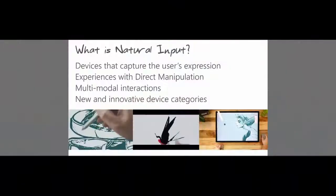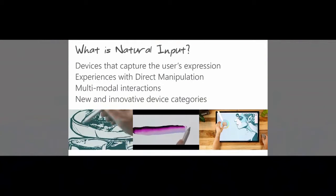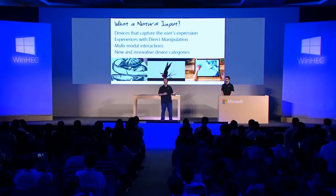When we talk about what is natural input, these are all about devices that capture the user's creativity and expression. And ink is the most natural of those inputs. We also talk about experiences that involve direct manipulation, where the things stick to your finger or stick to your pen, being as natural as pen and paper. We also talk about multimodal interactions, where you use both hands, your dominant hand and your non-dominant hand, to be more productive with the computing device you're using. And lastly, new and innovative device categories, like radial controllers, which Connor's going to talk about a little bit later today.